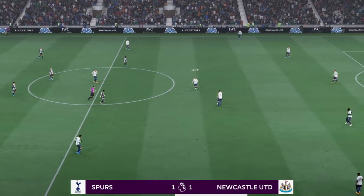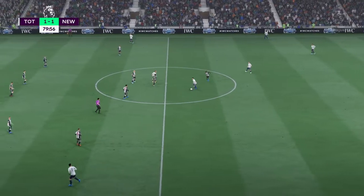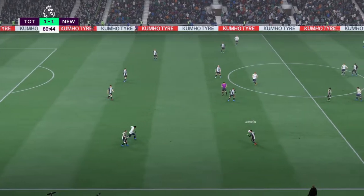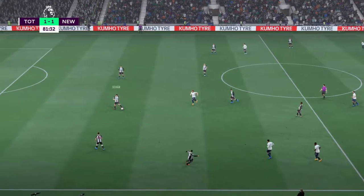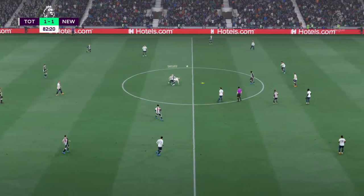So underway again, following the goal that made things level. Saint-Maximin. Well, time is running out to get this winner, but the fans certainly believe it's coming. Just listen to the noise. What a fantastic finish we could have here.